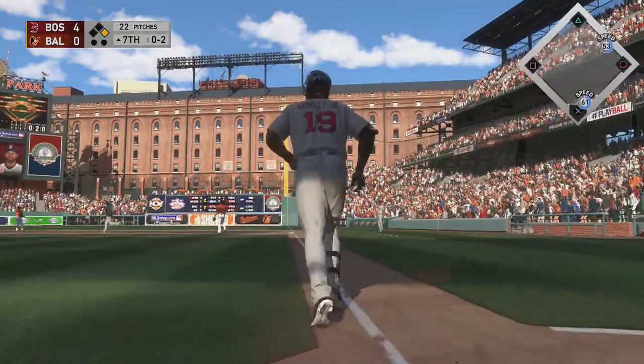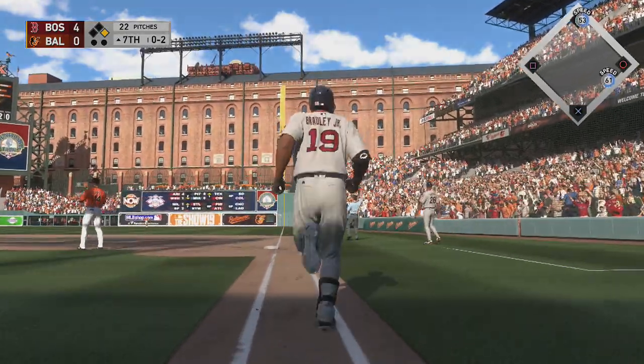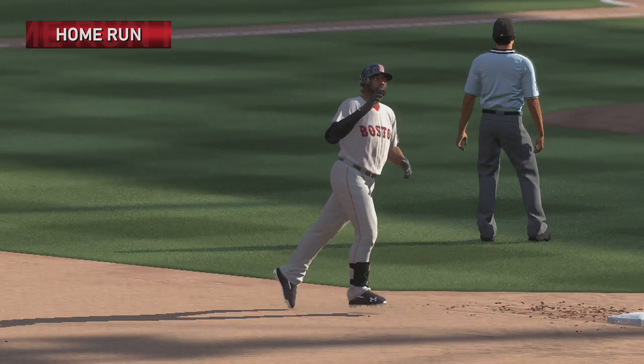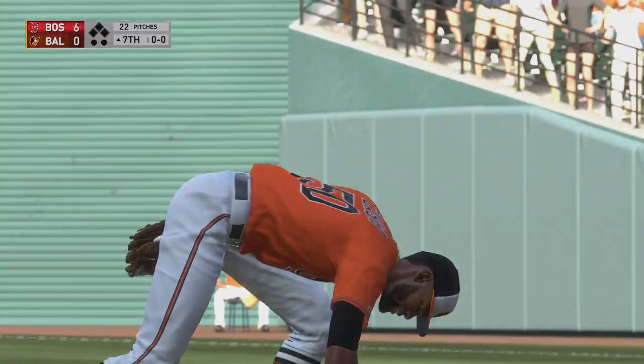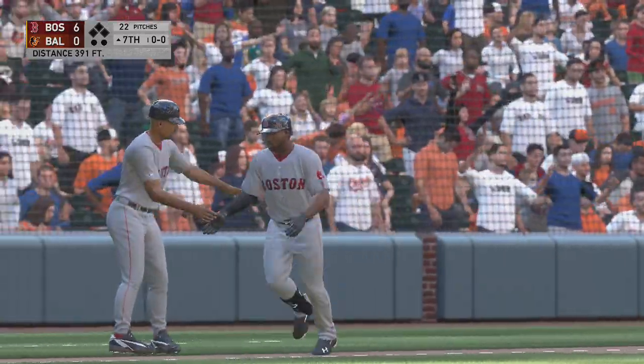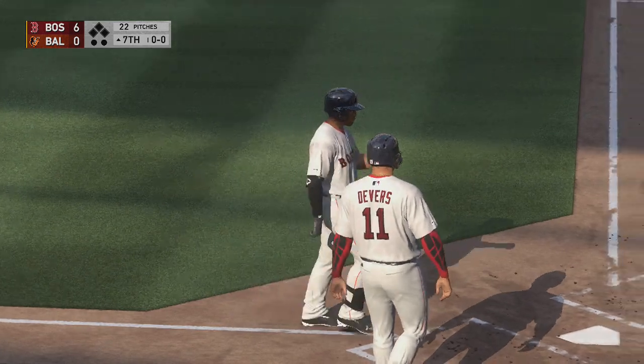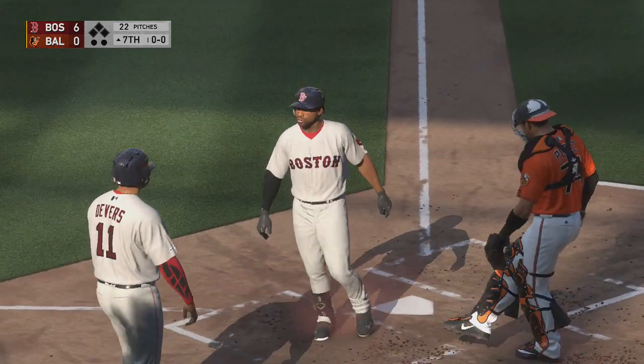Swing and a drive to right. There it goes. And this one is gone. A home run. A 2-run blast to straightaway right field. 4th home run for him on the season. As they pile on, it's now 6-0.